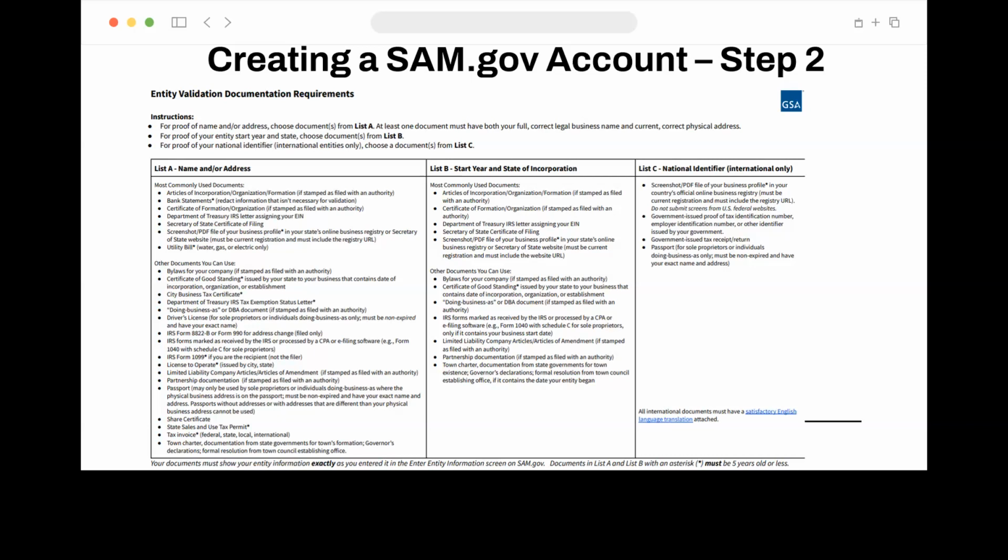What is your full and correct legal business name? What is your current and correct physical address? And when did you start your company? And again, it is critically important that you have these things in place prior to starting your SAM registration. We cannot emphasize enough that it is so much easier to fix these things and get all of your ducks in a row before you sit down and start this process.